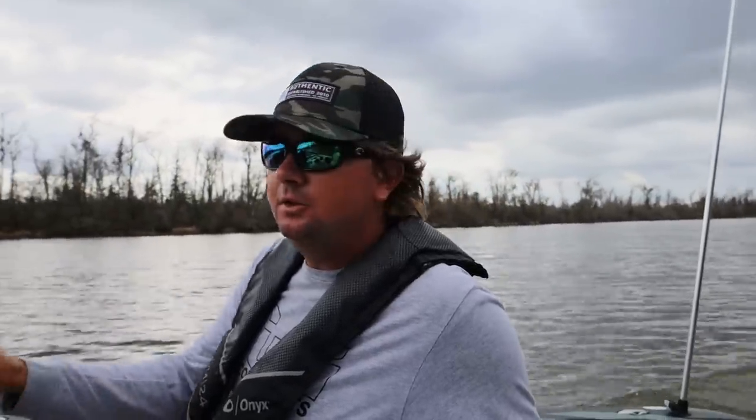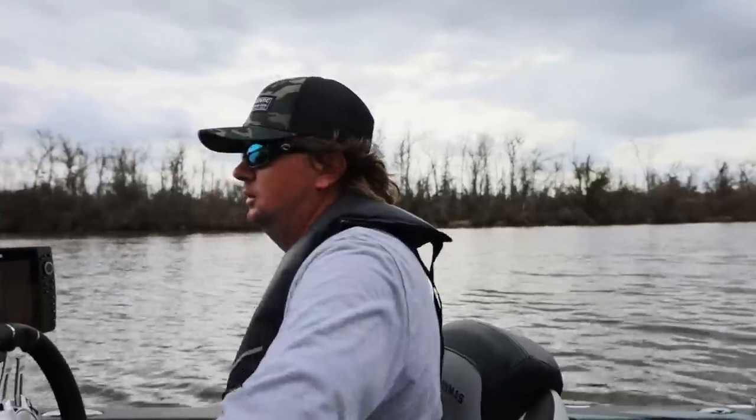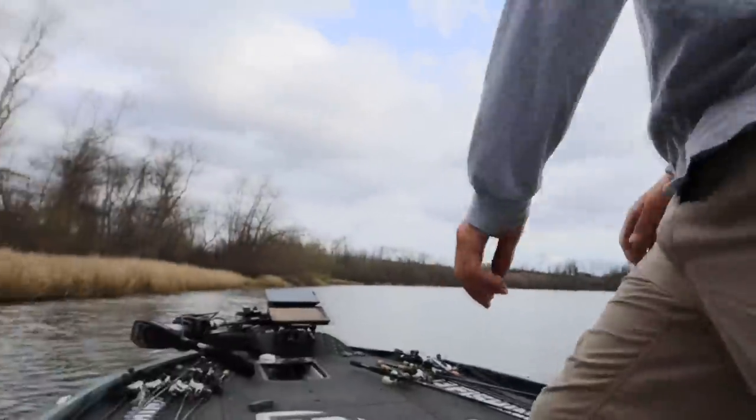Alright, we ran up the Chattahoochee. It's not real far, but ran up it. Went to a little backwater, saw a bunch on bed. Haven't caught anything worth making this run, though.